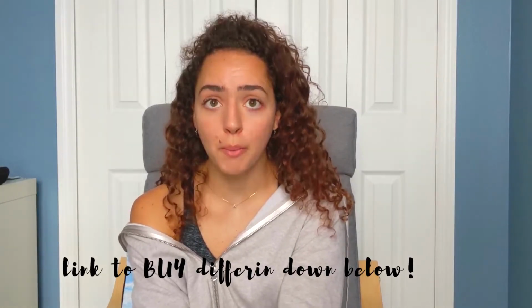When you start Differin, dermatologists will say that it will take about 3 months for you to start noticing some differences. This is my 4th month using Differin, and yes, I have definitely seen many differences in my skin after using it for so long. No, my skin is not perfectly clear. No, my hyperpigmentation has not gone away. But yes, my skin has gotten so much better than it was before. I will insert some pictures here of what I looked like before and what I look like now.